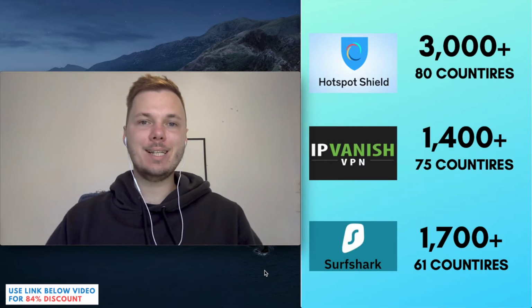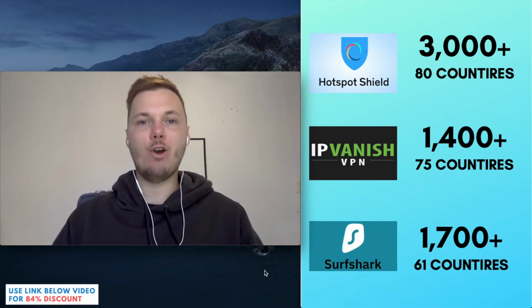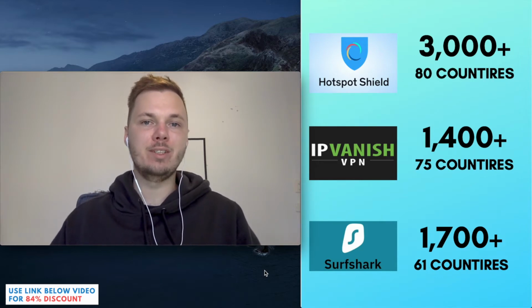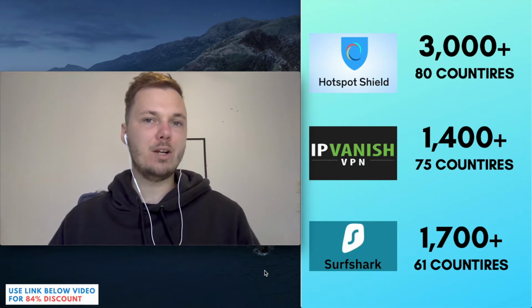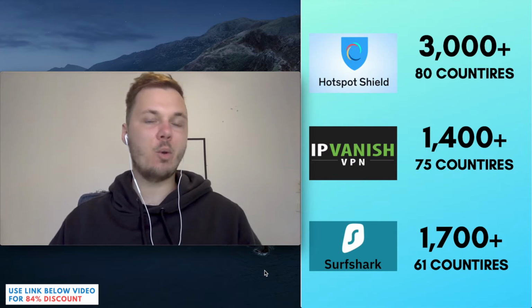Okay guys, so the next thing I looked into was the amount of servers, locations, and also the speed of each of these VPNs. So as you can see, Hotspot Shield does come out on the top in this particular category, as they do allow you to connect up to 3,000 servers in 80 locations, followed by Surfshark, which has 1,700 servers in 61 locations, and then IPvanish with 1,400 servers in 75 locations. However, on the flip side of the coin, the amount of servers that a VPN provider offers doesn't always equate to faster speeds for Netflix and downloading files.